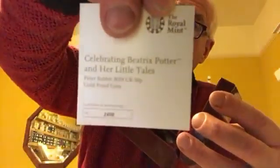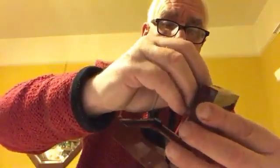There's the COA for it. And the number is number 168. You can see the number on there. Number 168. It is. We're starting at 30. Who bid? And he's in at 485.